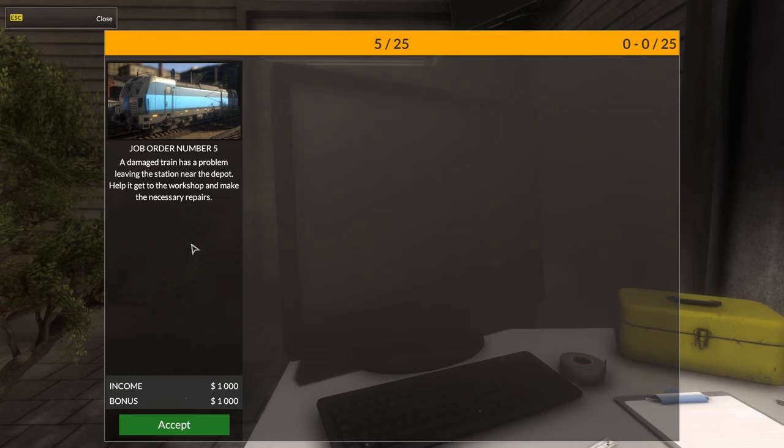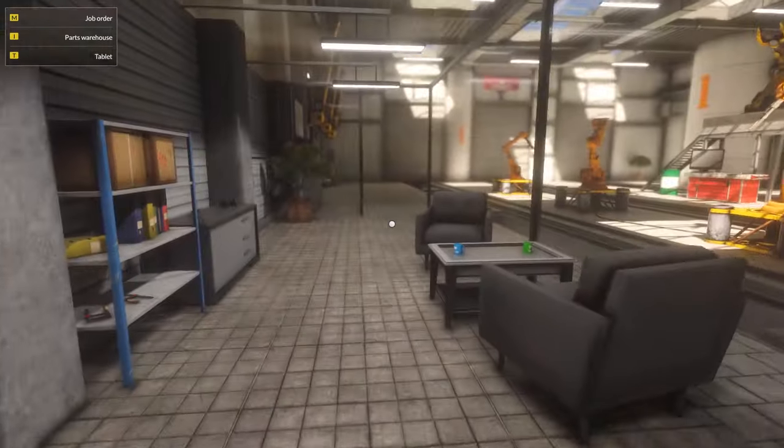It looks like we have one job that could be quite lucrative. A damaged train has a problem leaving the station near the depot. Help it get to the workshop and make the necessary repairs. So I guess we gotta go find it, huh?